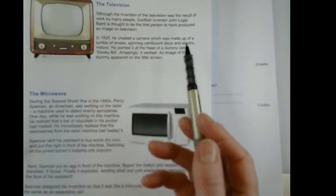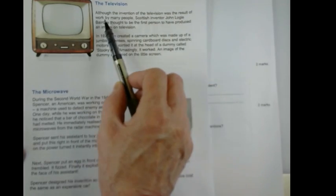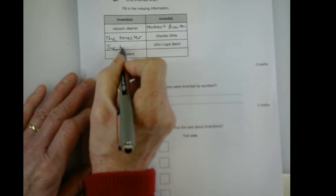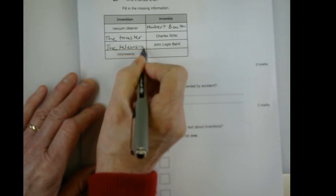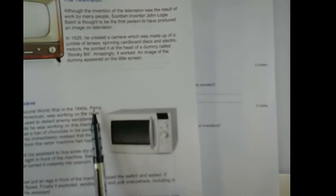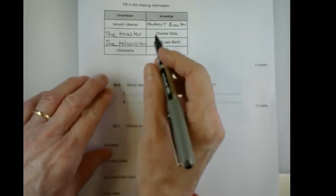So we now need to find out what John Logie Baird invented. So I've turned over because we've looked at the first two, so it's got to be some of the later inventions. So I'm looking at the television, looking for my keyword, and I found it. Scottish inventor John Logie Baird. So he must have invented the television. So I'm going to write the television here. And then the microwave, again, I'm now looking for the inventor. So I'm going to look for the keywords, and I've got it on the second line. So we've got Percy Spencer. Okay, so he must go next to the microwave.